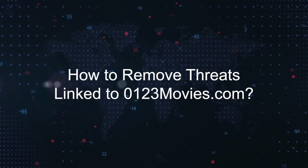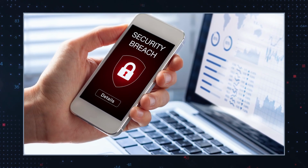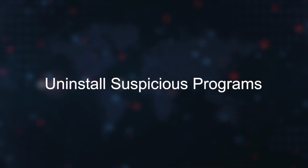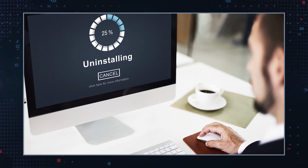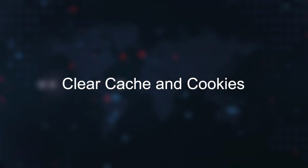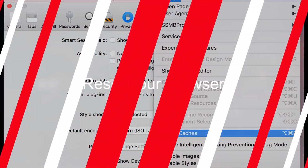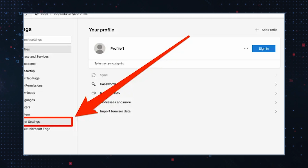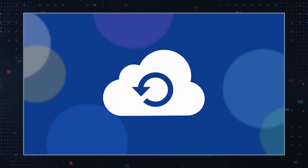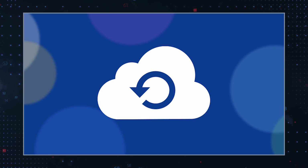How to remove threats linked to 0123movies.com. If you suspect your system has been compromised by visiting 0123movies.com, uninstall suspicious programs. Check your system for recently installed applications and remove any that seem unfamiliar or unnecessary. Clear cache and cookies. This step helps remove temporary files that may be linked to malicious activities or tracking. Reset your browser. Restore browser settings to default to eliminate unwanted extensions or changes caused by redirects. Be sure to save your customizations in advance if your browser does not save your settings after the reset.